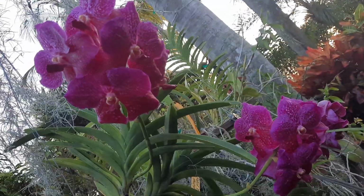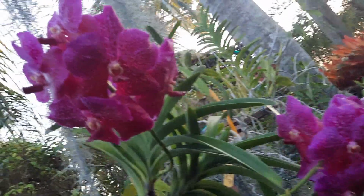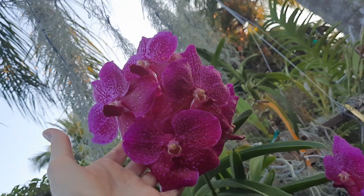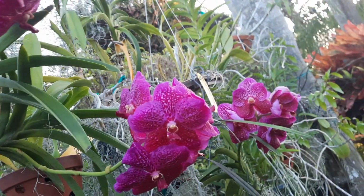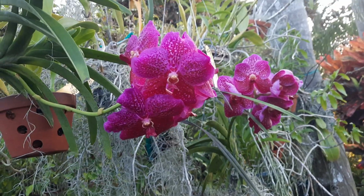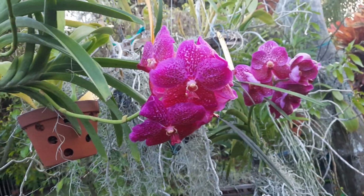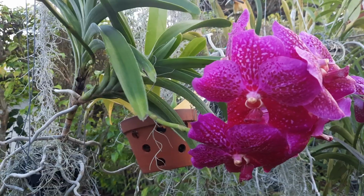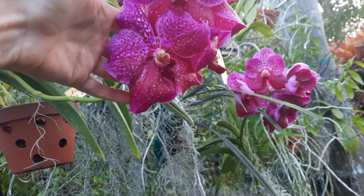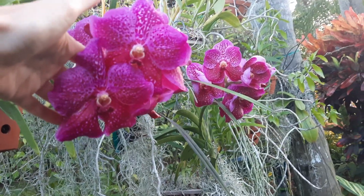And look at them. Huge flowers. Such a big size. And she looks similar to the other one in color. So maybe it's the same. Maybe she has a different name. But very close in colors, aren't they?